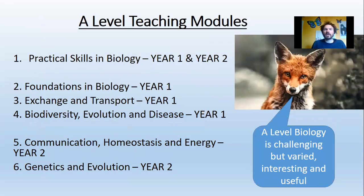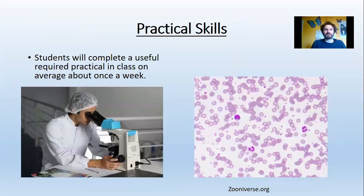So there's practical work that goes across both year 1 and year 2, and these are specific practicals that are asked about in the exams, but there's not a separate practical exam, they're just covered in the main exams. The first year is split into 3 different sections: some foundational biology, exchange and transport, and some about biodiversity and evolution, as well as disease. And then the second year is focused on some different areas of biology, such as the nervous system, the kidney, thinking about sugar and diabetes, and also some more detail of some really current genetic research as well.